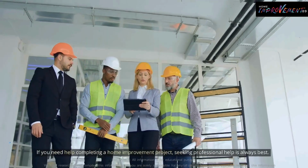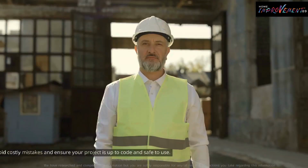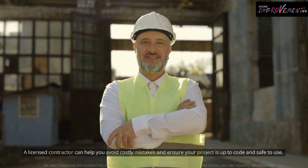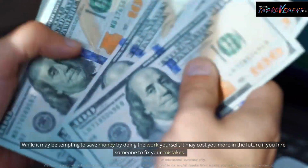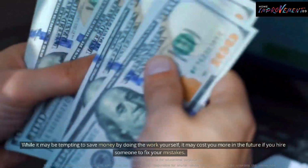If you need help completing a home improvement project, seeking professional help is always best. A licensed contractor can help you avoid costly mistakes and ensure your project is up to code and safe to use. While it may be tempting to save money by doing the work yourself, it may cost you more in the future if you hire someone to fix your mistakes.